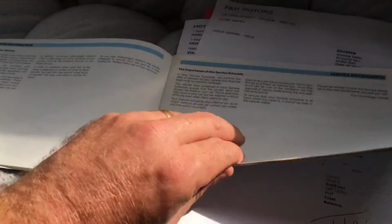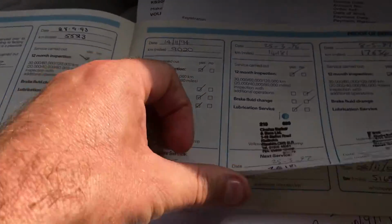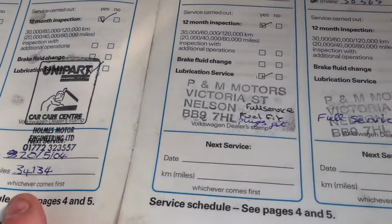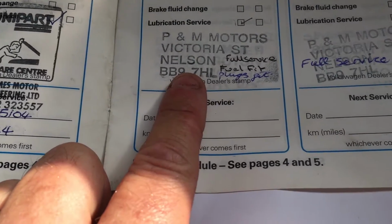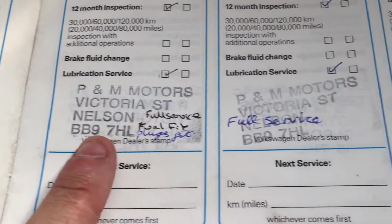Reams and pages of paperwork. So the last 2 owners have had it for 17 years. Full service history. It's actually all stamped up to 5 years ago, but then we've got every single bill from then on in. So the last 16 years, P&M Motors in Nelson, they've been servicing it and maintaining it every year since 2004. Look at this. This is just fabulous.